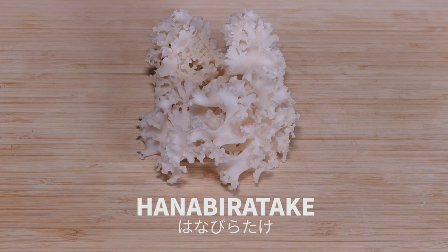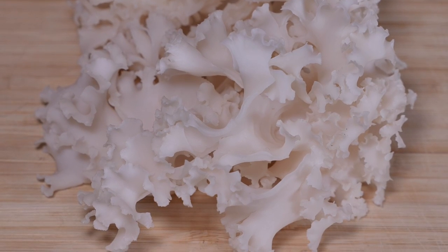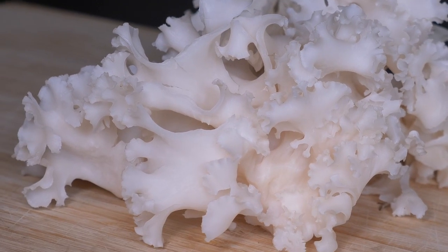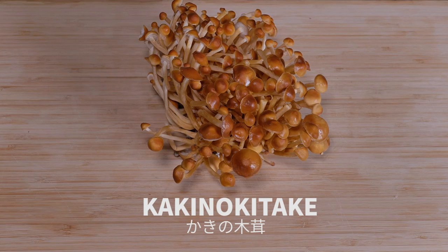Hanabiratake, or cauliflower mushroom. It's known for its medicinal powers and even nicknamed the immune mushroom. A chemical found in it is also used in cancer-curing drugs. Great fried and in soups.